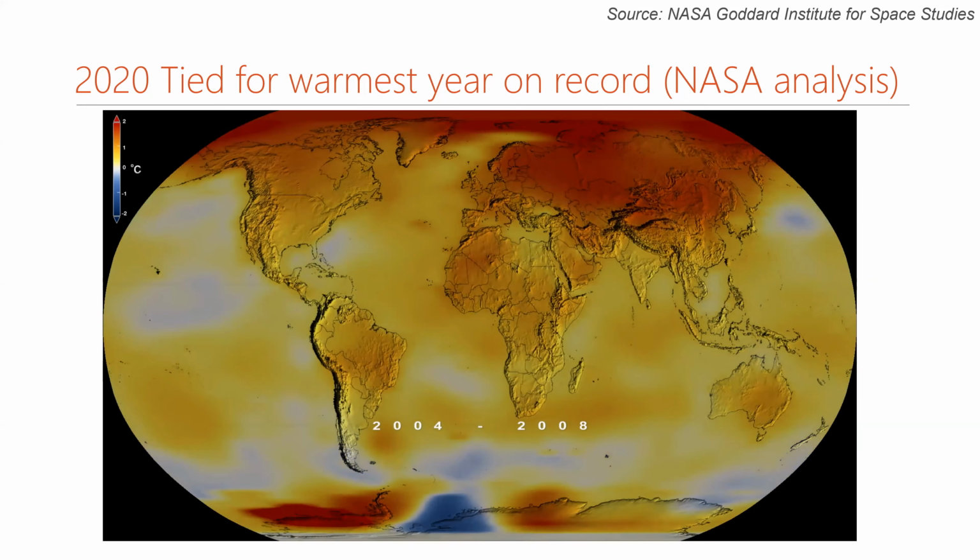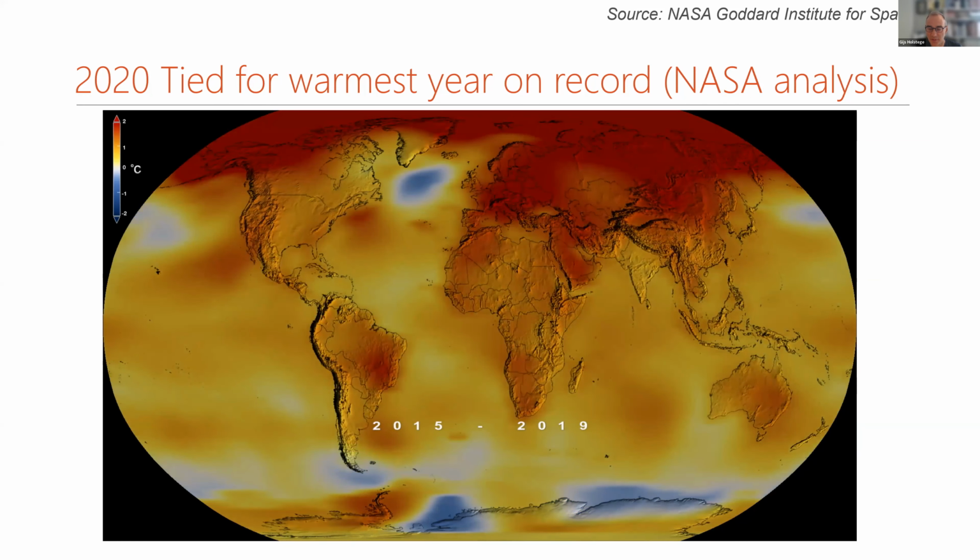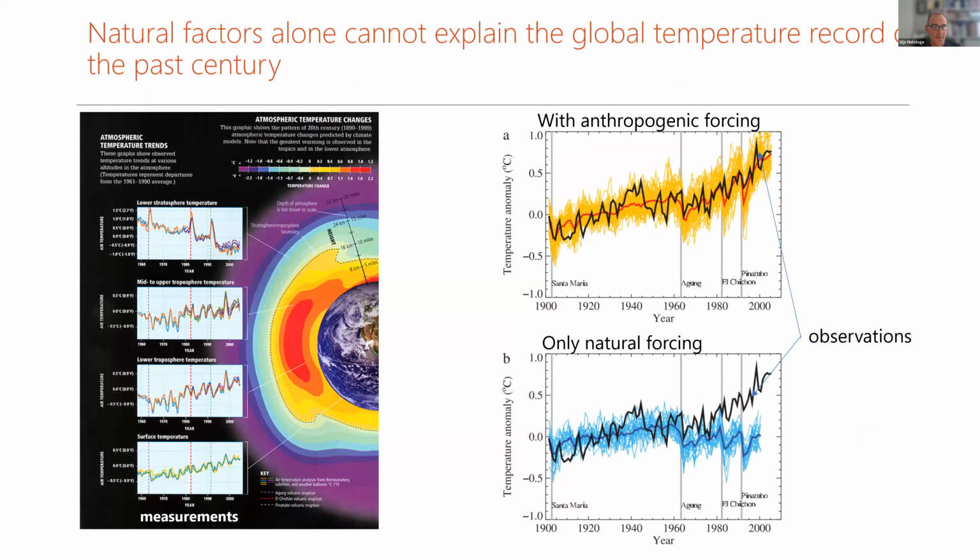So global temperatures have indeed increased over time. The Earth has warmed about 1 degree Celsius, a little more than 1 degree Celsius since the mid-19th century, as far back as the surface temperature observations go. And can we talk about CO2 being the cause of that? So I just want to take you through this slide because it's actually a very good piece of evidence that, for example, the warming we are seeing is really human-induced.